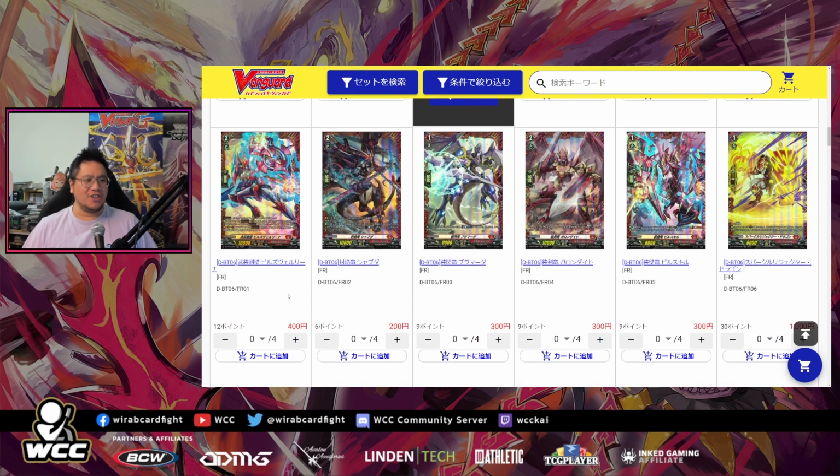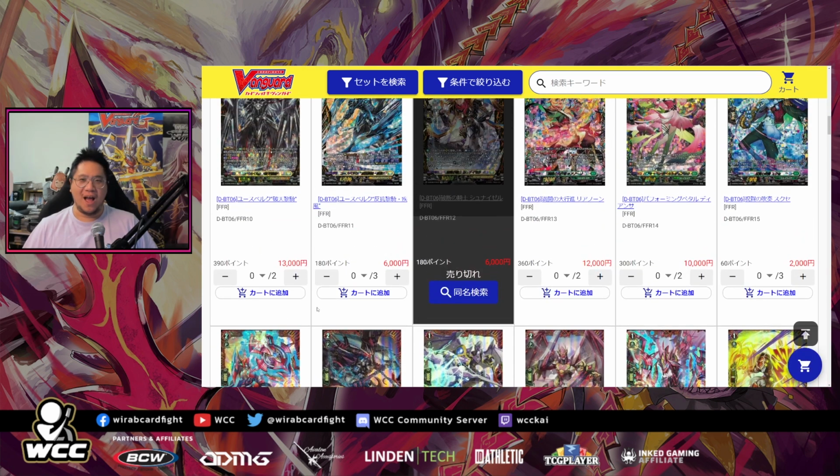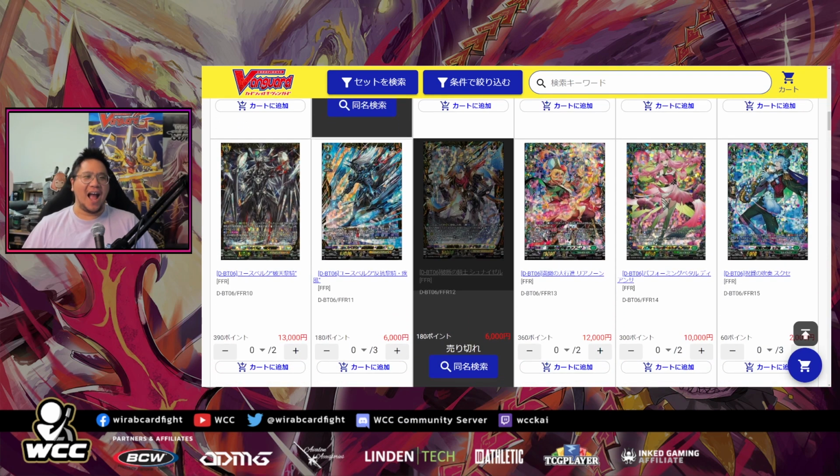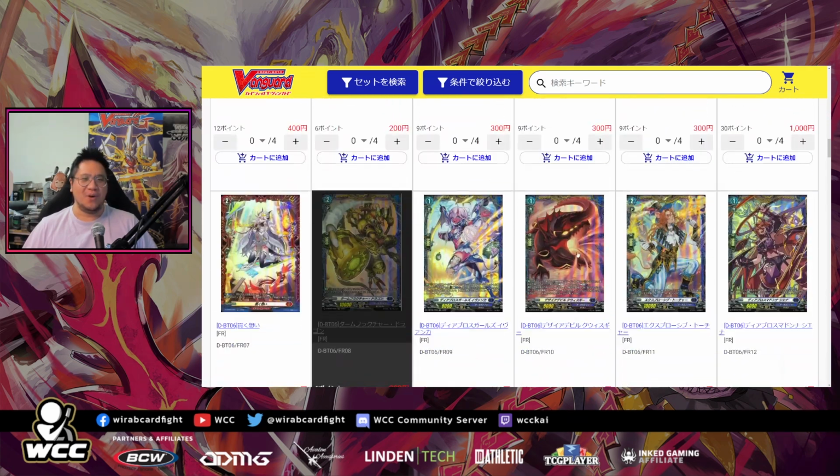But is this bills? FR bills is only 400 yen here. Wow, that's pretty cool. 12K only here as well for the Leonon. So this price is definitely actually lower. FFR Leonon price is lower.